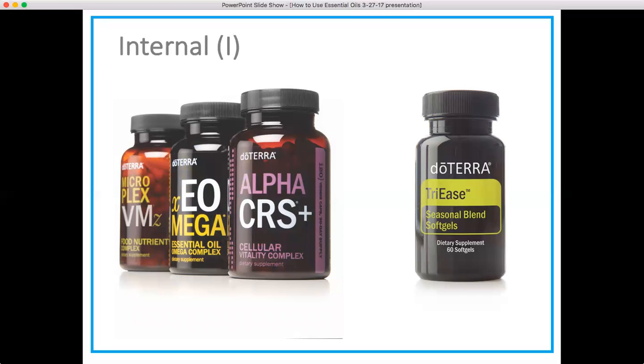Another option if you're using an oil internally, maybe you don't like the taste of it, like I had a client who was using clove internally, you can put the oil in a gel cap and take it just like you would a supplement. doTERRA sells veggie caps, which are caplets that you just pop apart, you drop in the oil, you put the cover back on, and then you can take it just like a supplement.